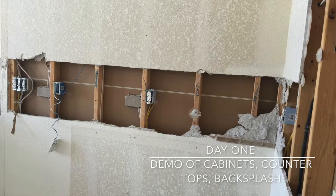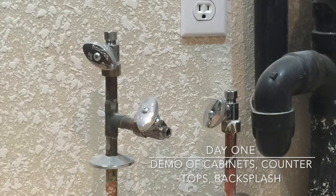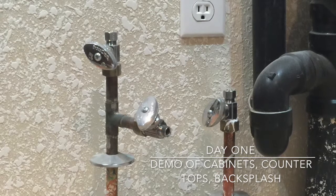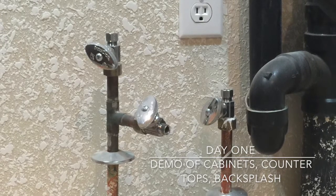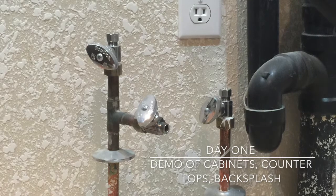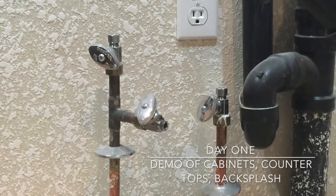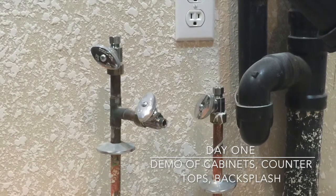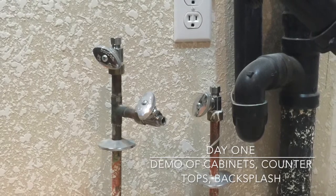Okay, and then another thing that happened during day one was the valves, right? Yeah, so our valves were a big deal during day 1. Basically, the valves started to leak. When he went in to turn them off, he noticed that our valves were still bubbling. And what that means is that the valve is actually broken.